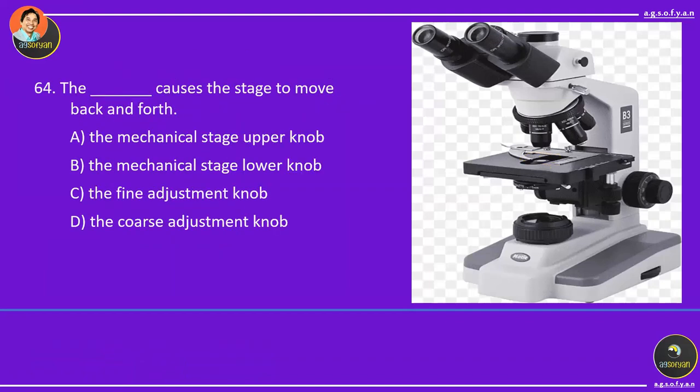The blank causes the stage to move back and forth. So back and forth, remember, I already mentioned that. Back and forth is performed by this top knob over here, the upper knob, the mechanical stage upper knob. Back and forth.